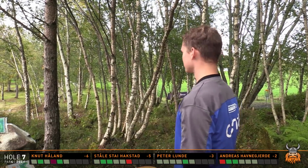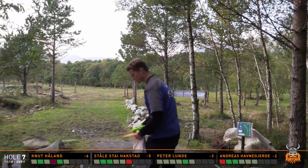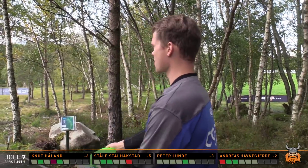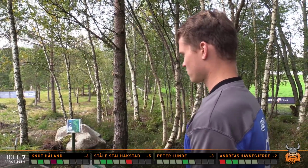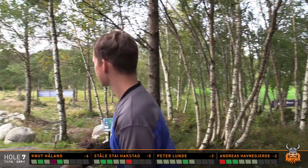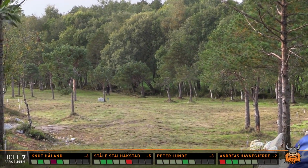The problem with this hole, if you pinch yourself up against the right side of the fairway, one, you're flirting with out of bounds, but two, it really makes accessing the green very difficult. So my pro tip is to play the left side of the fairway because it will be easier to access the green, both from a fairway perspective, but also from an over the top perspective.